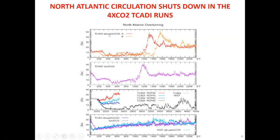This all happened in the TCADI configuration, which includes the indirect effect of aerosols. Similarly, in the 1% CO2 TCADI run, a drop, a more gradual one, because CO2 is increasing more gradually by a factor of 2, a steady time period, and then a second subsequent drop, again lasting for some period of time before again overshooting and returning to its end value. And notice, by the way, the end value is pretty much like the beginning value, except it went through a very strange trajectory.